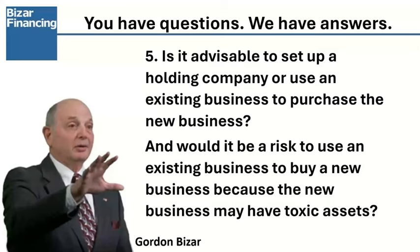Is it advisable to set up a holding company or use an existing business to purchase the new business? Now, I'm going to read the second one first, and I'm going to come back to the first one. And would it be a risk to use an existing business to buy a new business because the new business may have toxic assets?